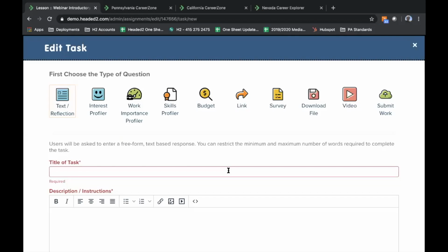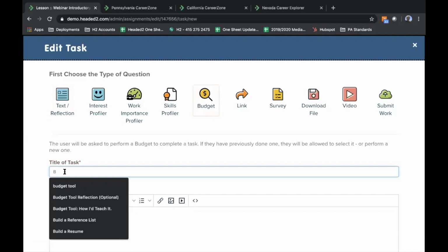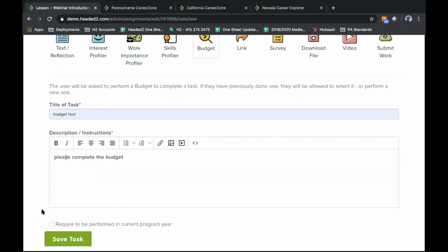This is going to be a 2-task lesson, though. I'm going to also add a budget tool. I'm going to say the budget, and I'll say, please complete the budget. And again, we will ask that this one be completed in the academic year.